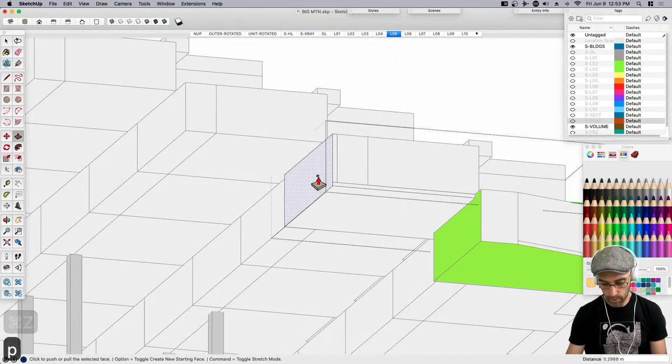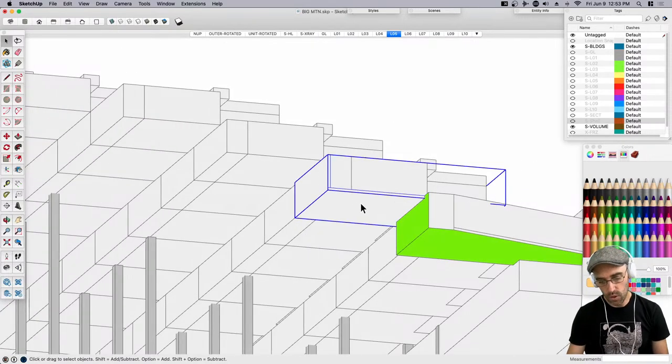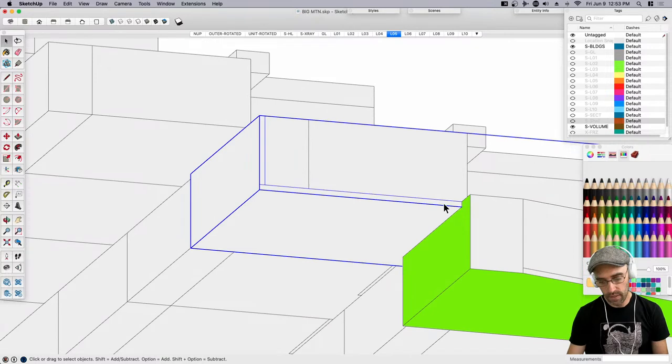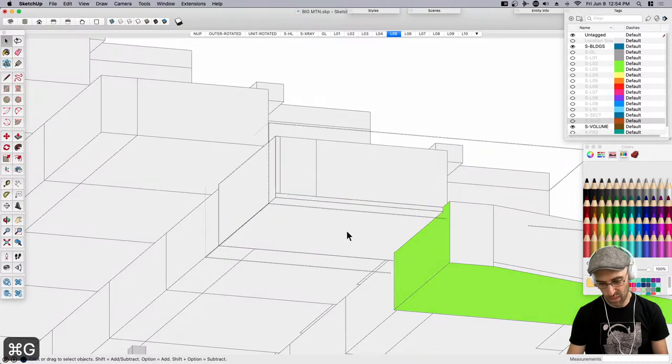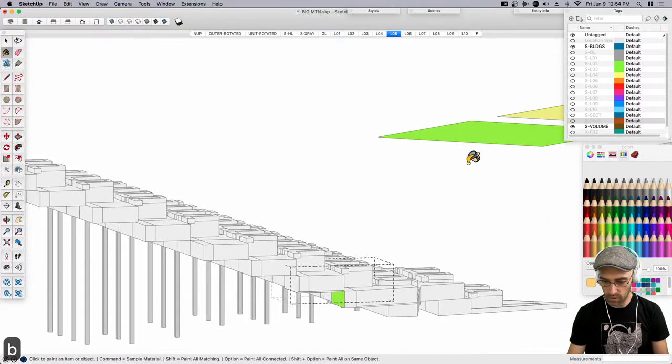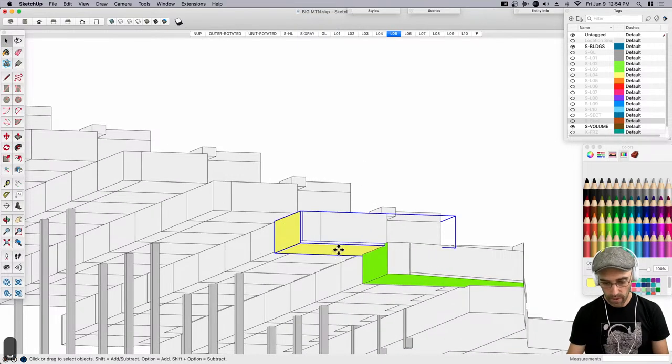I'm just going to pull this out 0.25, and then you can't paint the outside of the face because it's going to paint everything. So in this case, I wouldn't want to make this a component. I would want to just make it a group, because then I go into it and I'm just going to sample there and grab paint there and there. And then let's go ahead and just copy this one.